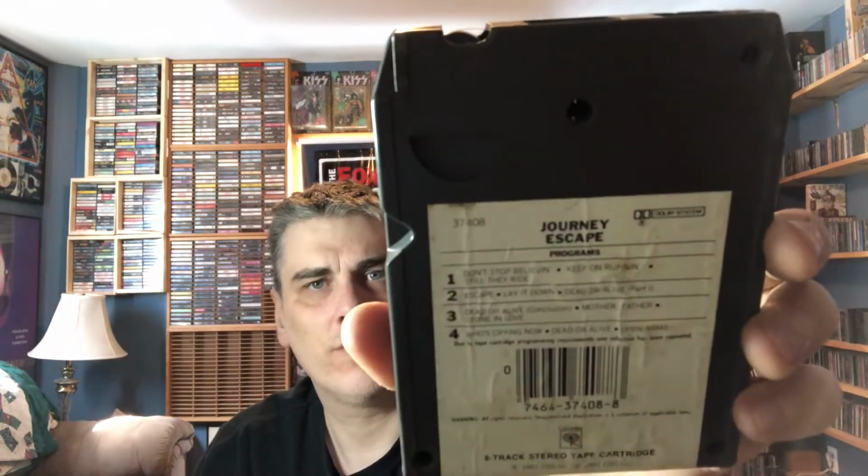The 8-track that started my entire collection off back in 1990 was Escape. This is the 8-track that I've had in my collection the absolute longest. And that's it for the retail versions of Journey's albums. From here on in, it's strictly Record Club only.